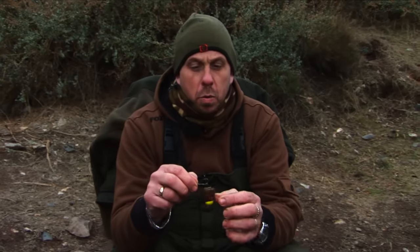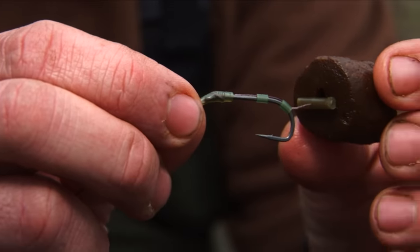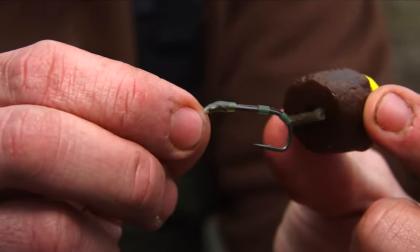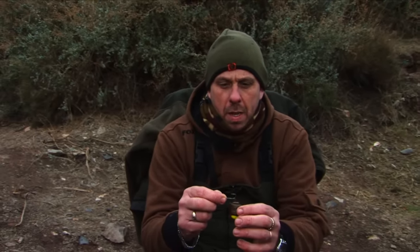On the hook front, we're all using big, strong hooks. This is a Curo S1 in a size 2, so super strong. We're using between us XSCs, SSBPs, but again, big sizes, big hooks. Strong, and that is the order of the day on here.